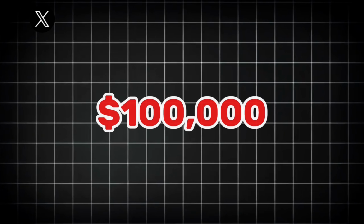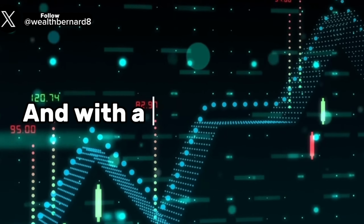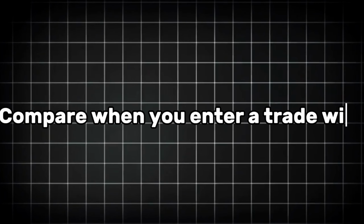But with a $100,000 funded account, you can enter a trade with, let's say, $2,000, and with a little run of 200%, you can be making $6,000 as fast. Compare that to when you enter a trade with $10, $20, or even $5.